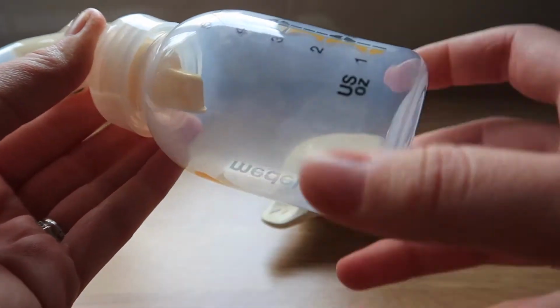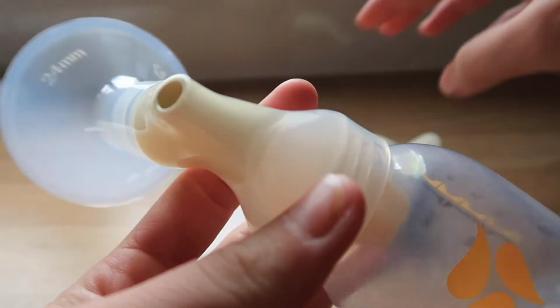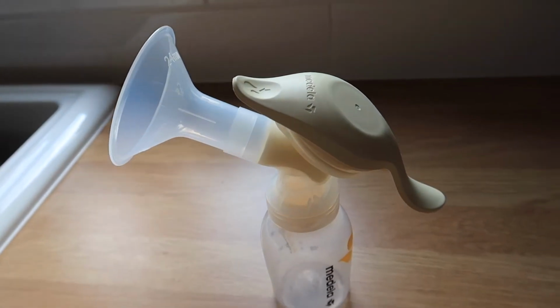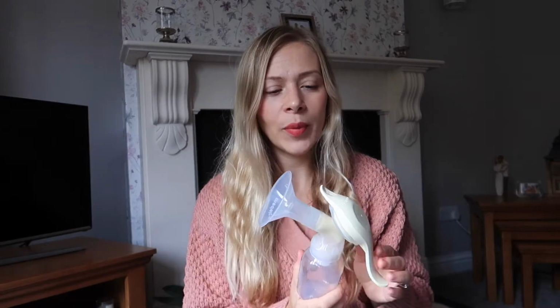It's not at all time consuming. With the electric one, you've got the machine, you've got 2 lots of cables, you've got the cable to the electric source, and you've got the cable from the machine to the pump. I just found it really a faff to set it up, and I just love the fact that you can pump wherever you want with this one, even if it's just around your house.